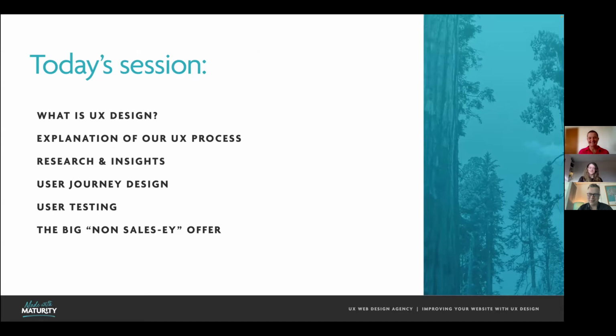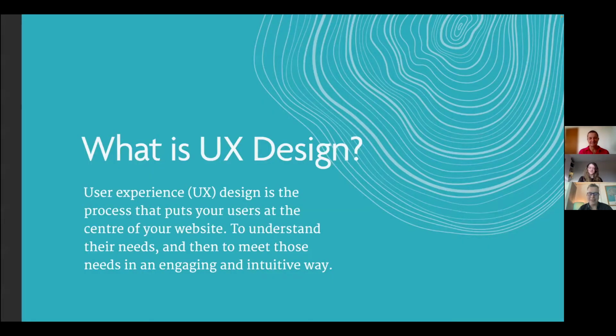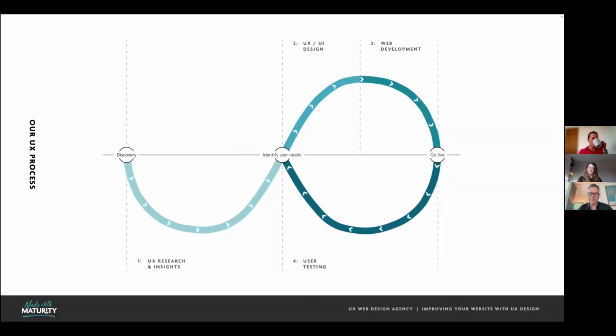So what is UX design? UX design, or user experience design, is the process that puts your users at the center of your website, to understand their needs and then to meet those needs in an engaging and intuitive way. So that's what UX design is. It's about understanding your users and your customers, and designing for those needs.